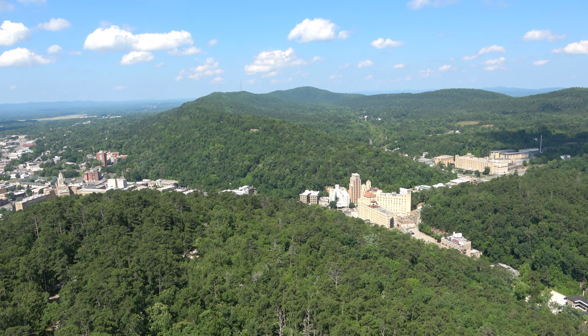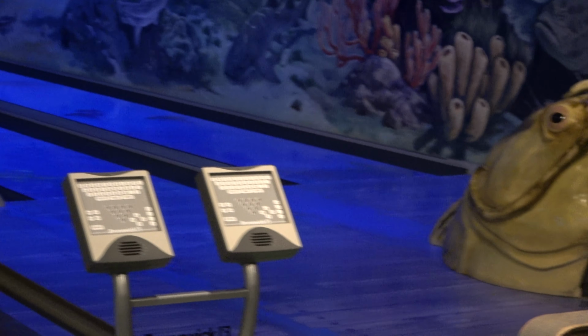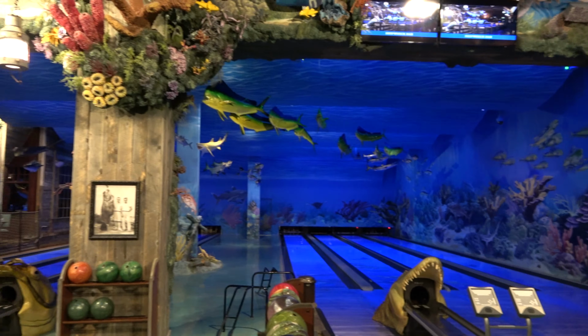Not functioning today is their bowling alley, but also pretty wildly themed over here. Very similar. We went to one of these in Destin, Florida, not too long ago. It's interesting though, they have different animals for the ball returns here. But theming level, wonderful. On the back side, you'll find some waterfalls and then a very large aquarium.